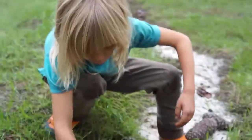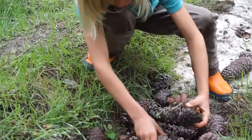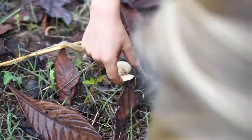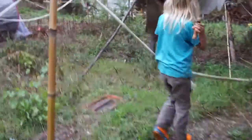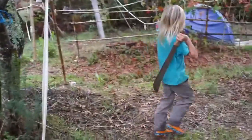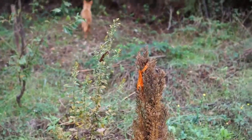Just gonna get a few more over here. Because it looks like a shell. But it's not, it's a mushroom. And it's one mushroom. Let's see if we can find some mushrooms. Oh yeah. You might see a mushroom. Let's look around for a bit.